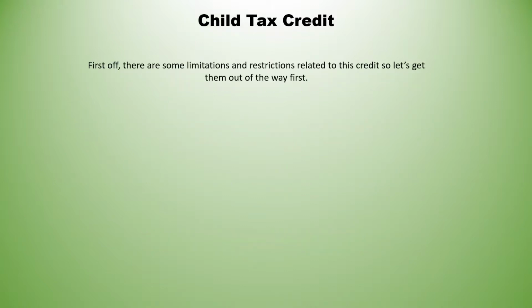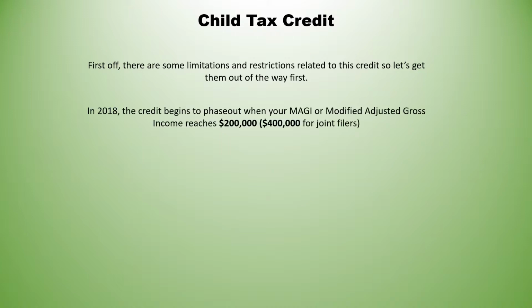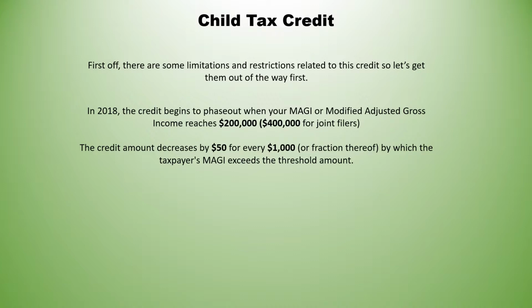First off, there are some limitations and restrictions related to this credit, so let's get them out of the way first. In 2018, the credit begins to phase out when your MAGI, or Modified Adjusted Gross Income, reaches $200,000, or $400,000 for joint filers. The credit amount decreases by $50 for every $1,000 or fraction thereof by which the taxpayer's MAGI exceeds the threshold amount. This means that at $440,000 for a joint filer, the credit is reduced to zero.